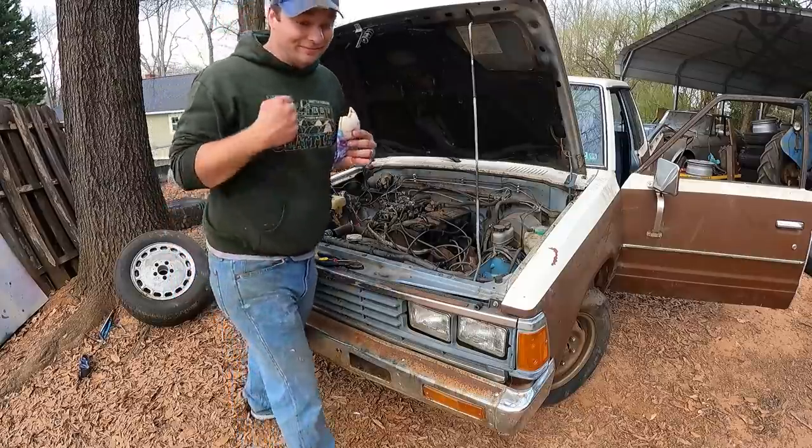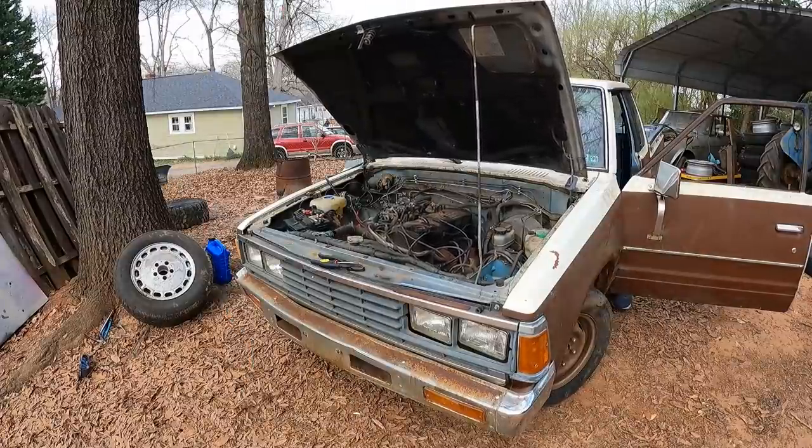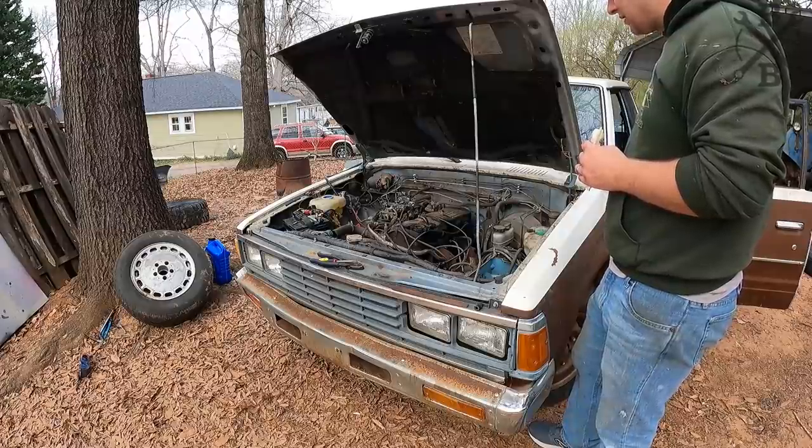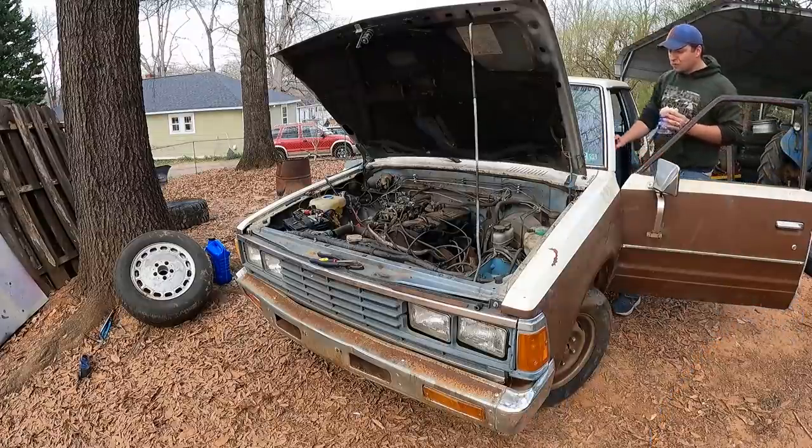Let's give it another try. That ignition issue might be getting us. Give it one more go.